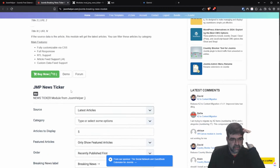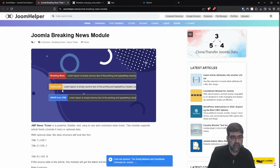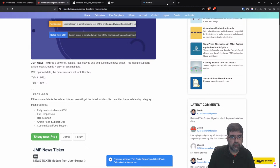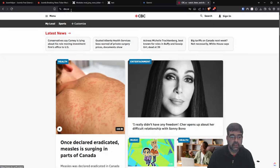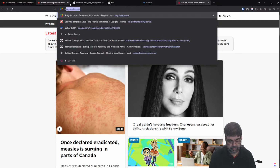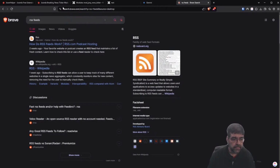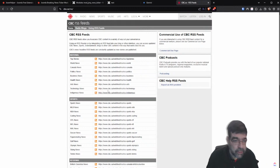And you use this in the example here. Title 1, URL 1. So why don't we do this? All right, so let's go to cbc.ca. Okay, so yeah, RSS feeds. Probably we won't put RSS feeds in there. I wonder if we can, it must be somewhere where we can pick up RSS feeds. Let's do that. There we go. CBC RSS feeds. There we go. Top stories.